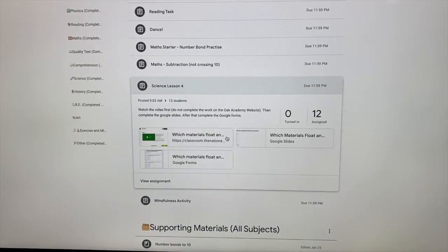Then they've got a science lesson. We use Oak National Academy for a few of our lessons. Obviously the teacher decides what they want to teach from Oak National Academy. So I just get them to watch the video, and then I make my own resources. So this is the worksheet from this lesson, which is materials float and sink. And then I've done a little Google Forms at the end just to test their knowledge.